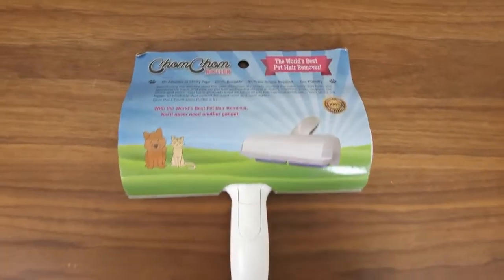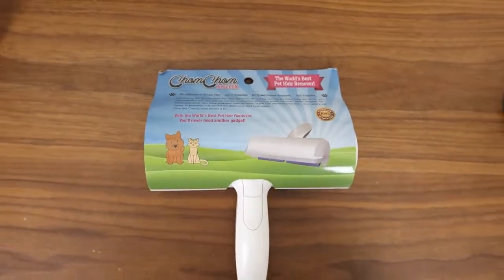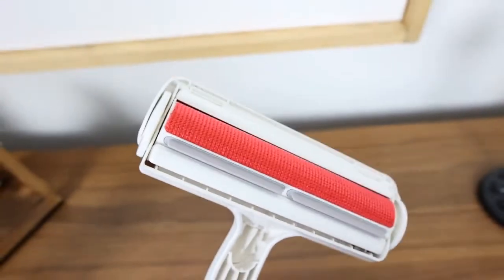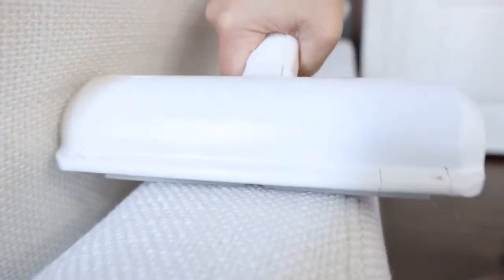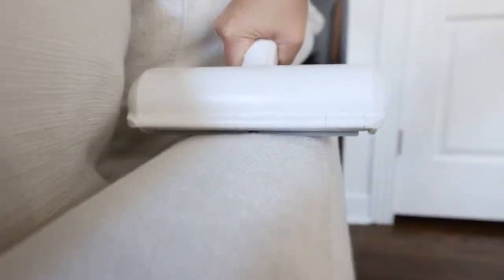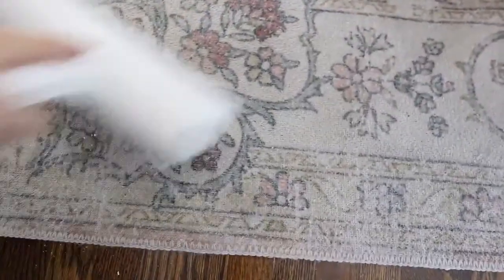Today, you can get it for under $20. If you have pets that shed, this is just kind of a must-have in your life. What I love about it is it doesn't have batteries. It doesn't have plug-ins. All you have to do is simply roll it onto your upholstery, your rugs, anywhere where your pets collect pet hair. If you're having company over, you can quickly roll this on your furniture and your couches, and then it stores the pet hair in the back here.